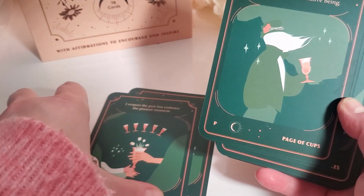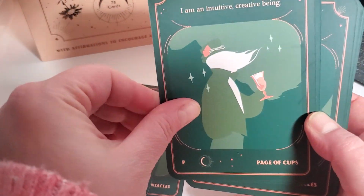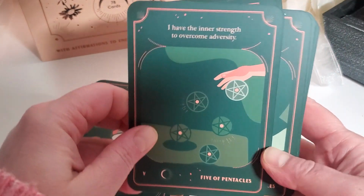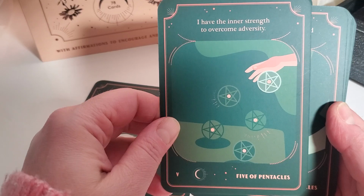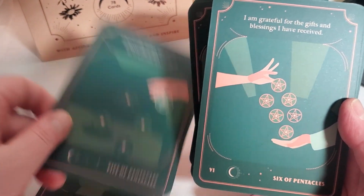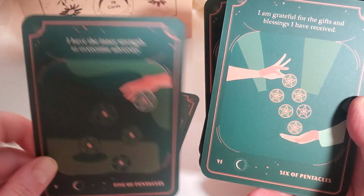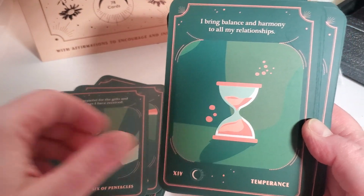Yes. And if you notice the theme so far, no people, and there is a person here but no face. Very simple artwork. 5 of Pentacles. I have the inner strength to overcome adversity. I can't quite pronounce that word, but there it is. Adversity. 6 of Pentacles.